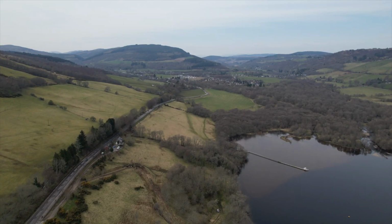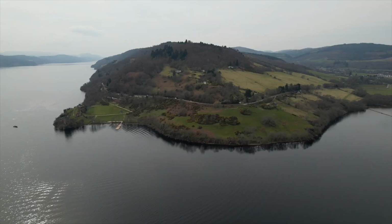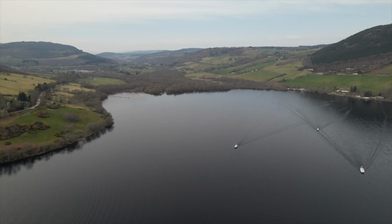One final little thing before we leave this area. Just because we're not doing the castle doesn't mean you shouldn't. If you're here on vacation, you absolutely should do the castle, because at the very least it provides an unbelievable view of Loch Ness. We'll probably look back in a few years' time and regret that we didn't go in, but not today. We have some scotch to taste.